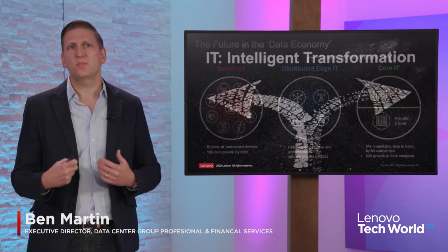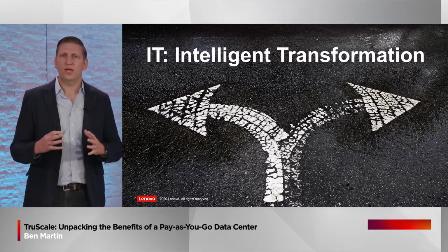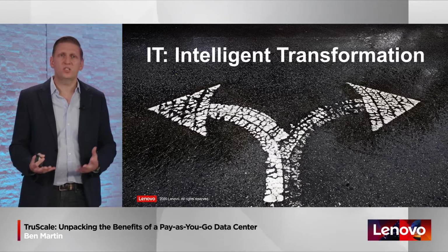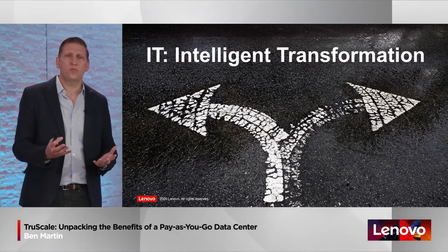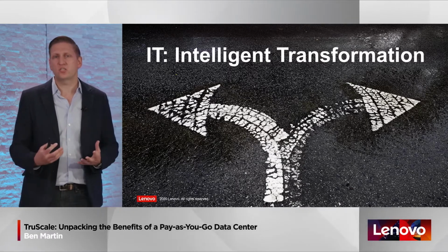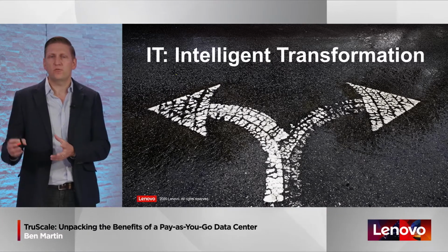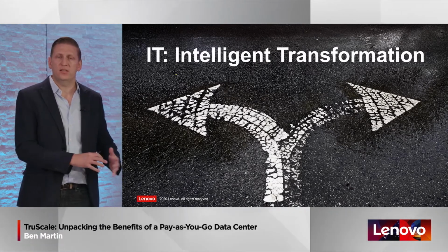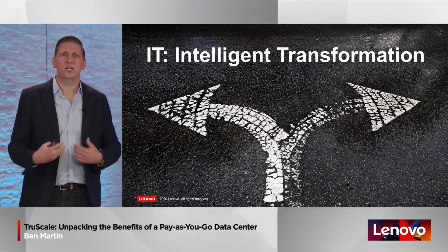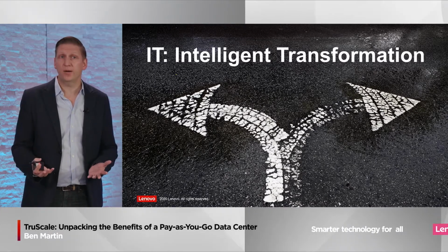Now, if we look at what this means for a CIO, it creates enormous complexity for them. And we have this term in Lenovo we call intelligent transformation. Intelligent transformation is how we move from where we were before, from legacy three-tiered architectures, from old infrastructure into modern, more agile infrastructure that is embracing this move from core to edge and the explosion of information everywhere and the complexity that we have with the changing and rapid pace of the environments and the efforts that they need to employ to keep up with it.